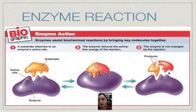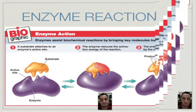The enzyme then lets go of the products. They're now called products because that's what we produced at the end of the reaction. And notice that the enzyme goes back to its regular shape so that it could do the reaction again and again and again. That's what we mean by reusable, and also what we mean by not consumed. It's not used up. The enzyme never got destroyed. It did its job and it's ready to do it again after it's finished.